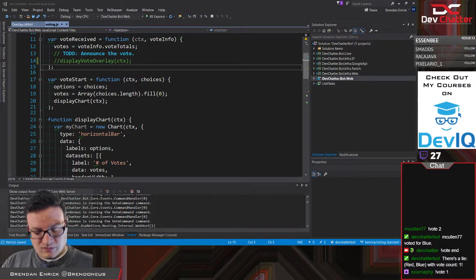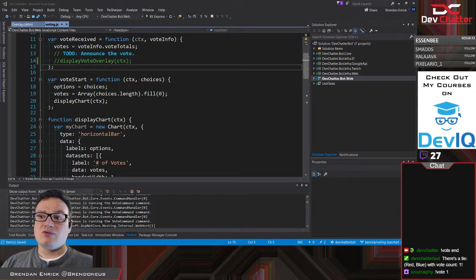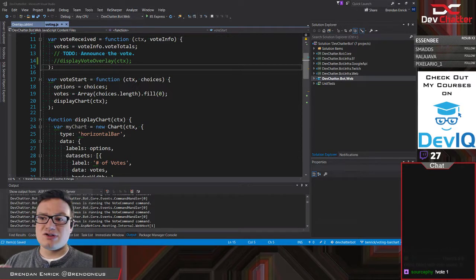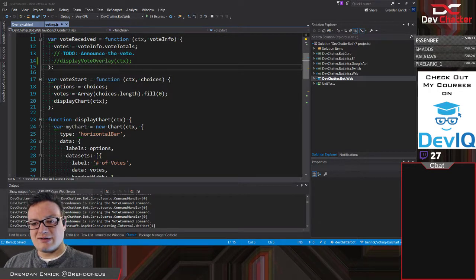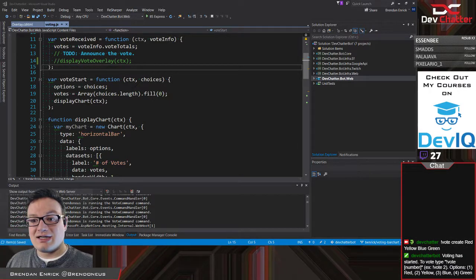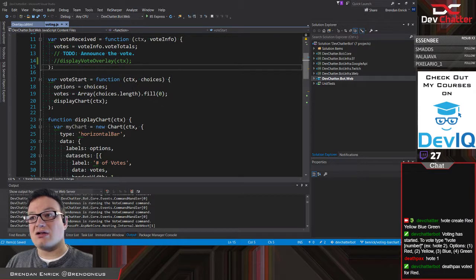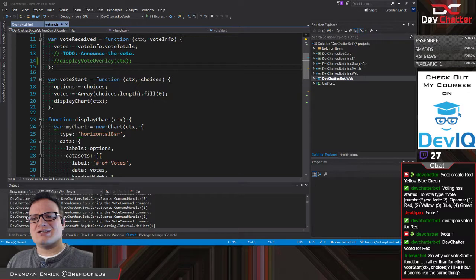So we are using SignalR to do that. There's a SignalR server running in our ASP.NET Core website, and that sends messages to our SignalR client in JavaScript. So if I do vote create red, yellow, blue, green again, in theory it actually did it, but I cannot tell. May not have.